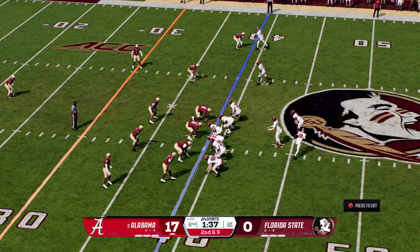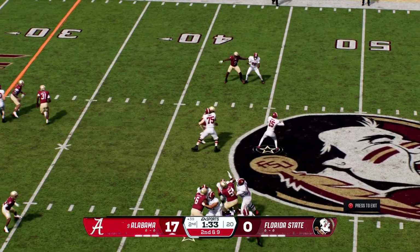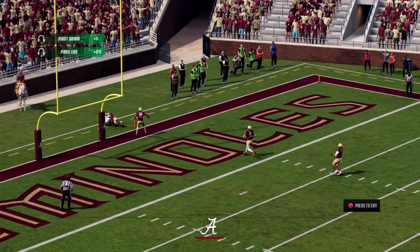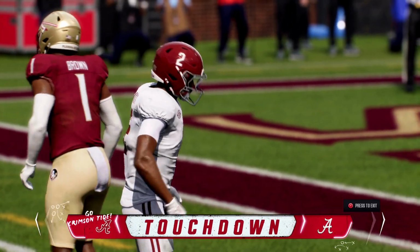Didn't get much on 1st down. It's 2nd and 9. Now the play fake. Fires deep toward the end zone. Touchdown! They went for the big play, and boy, did it ever pay off.